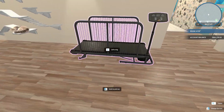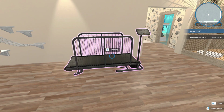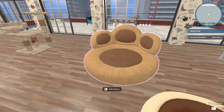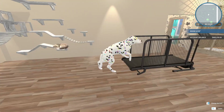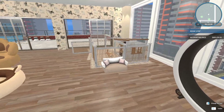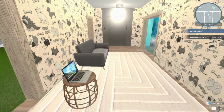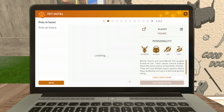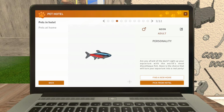Where's my dog? Here. Pet can't reach target. Maybe it's too close to the wall. Yep, there it goes. Oh, the cat's already on the thing. Well, I think we can get another one of the cats out. Maybe another dog. Let's see. Pet hotel. Pets in hotel. Oh, that bird is noisy.